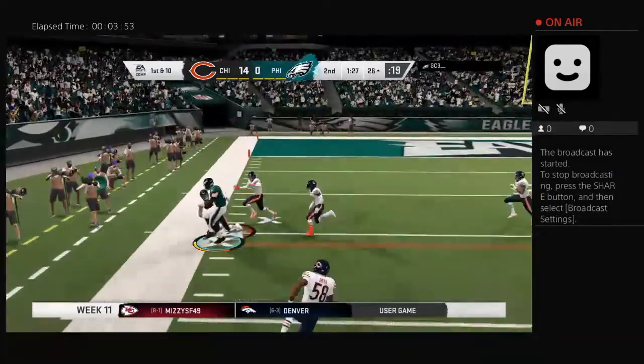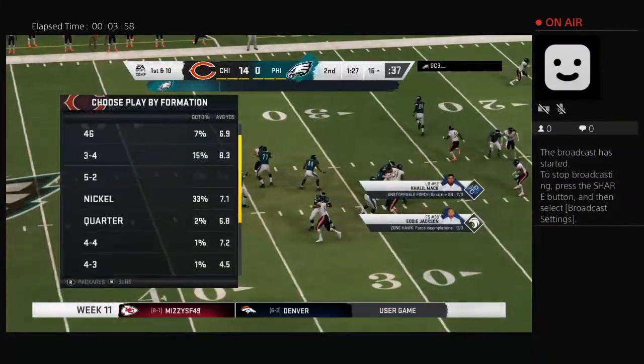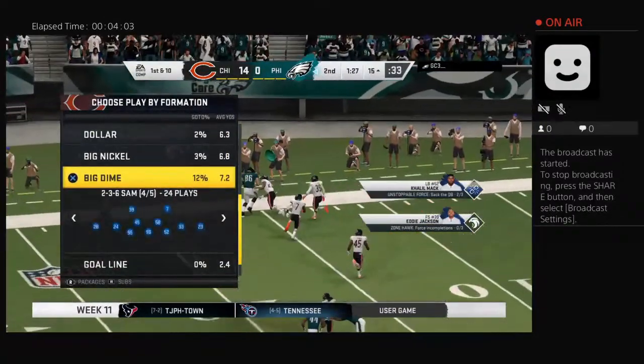This pass complete, Wentz to Ertz. It's an Eagles first down on a gain of 11. Well, this is how you shape the thoughts of that interception on the last drive. You come out and start this one 4 for 4.